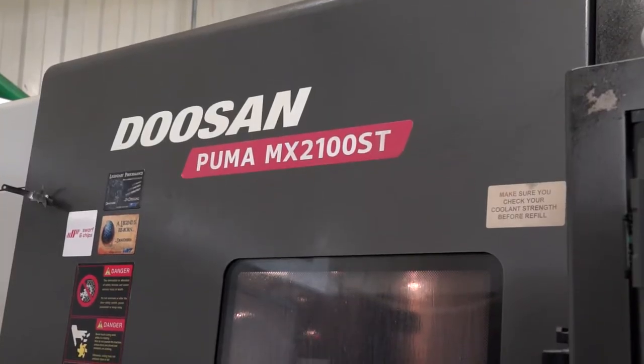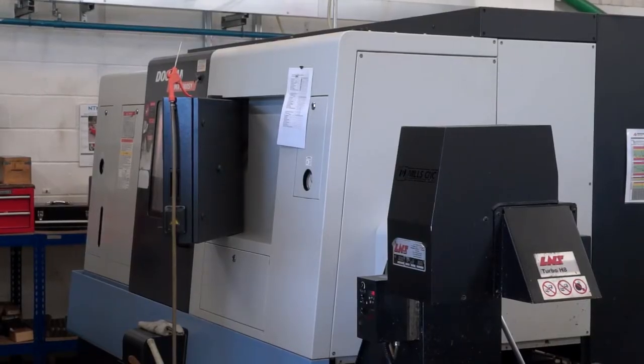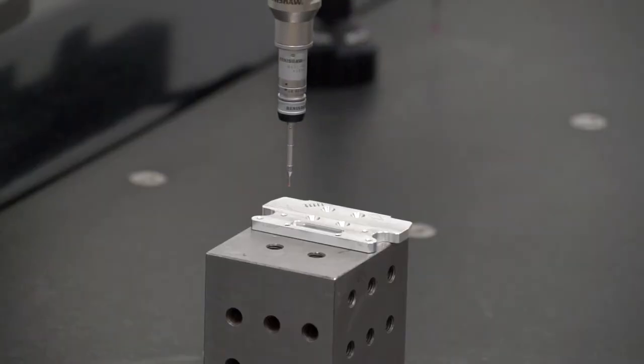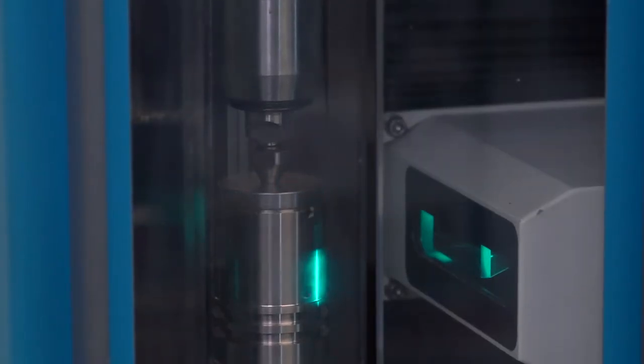Yeah, we've got a range of turning. We've got a 7-axis Doosan twin spindle, twin turret. We've got a Doosan twin spindle. We've got a Morisiki twin spindle. And we've got a couple of semi-automatic manuals as well. And inspection as well, I understand. Yeah, we've got CMM, a Keyence, and a Hommel Opticline non-contact laser measuring machine.